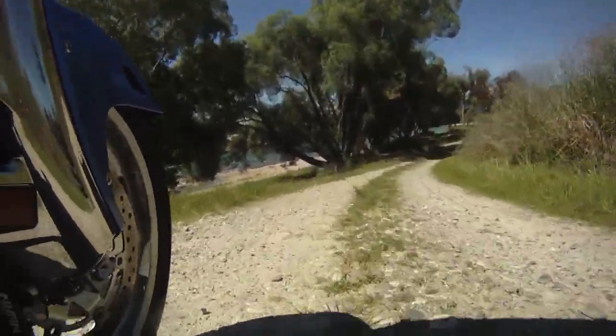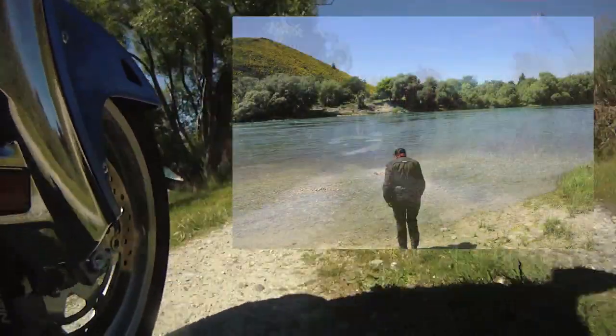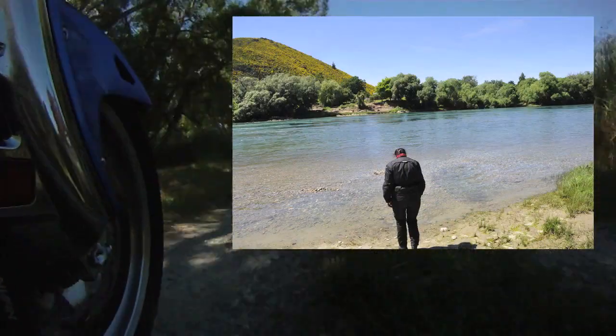There's always plenty of interesting places to stop along the way when touring in New Zealand, like this lovely spot beside the Clutha River.